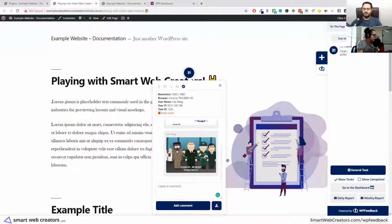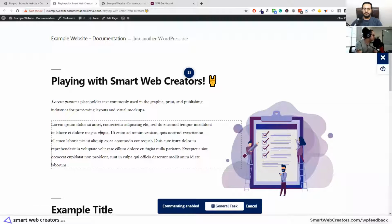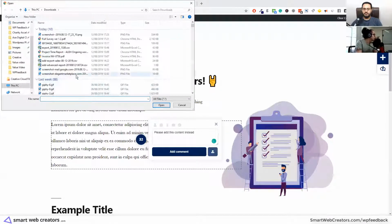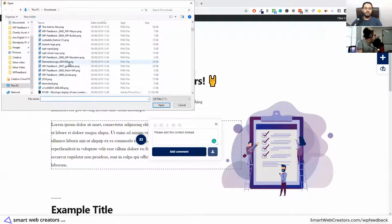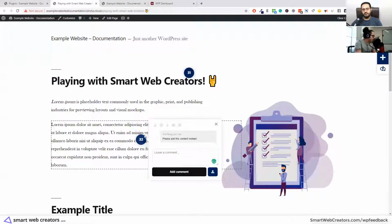You can also upload a document. So let's say this is the chunk of text, and we have this lorem ipsum in here. Let's say we want to change this. We're asking the client for content, right? So the client can go here and say, please add this content instead. Or they can write it up here, which I think is the best, or if it's a long form or a blog, they can upload the document inside. I don't think I have a document here, but you get the drift, right? And all right, let's just add this comment, and now it's saved in here.